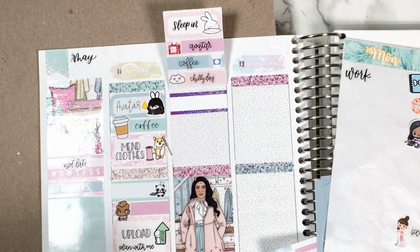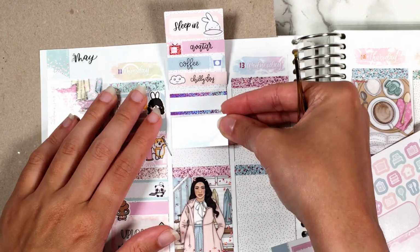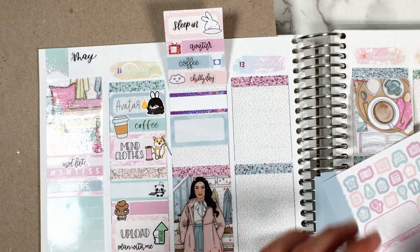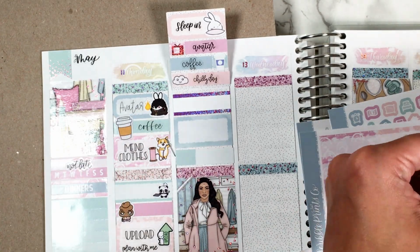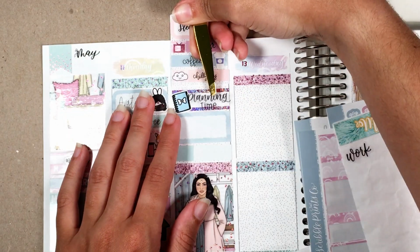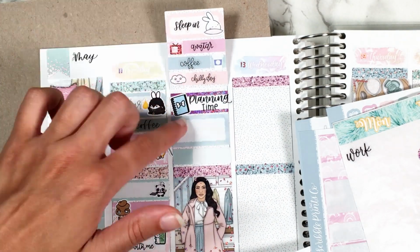So I also did some planning. That script is from the freebie from this kit, the black script on clear from SBC. And then I also used a blue planner that I thought matched the spread. I don't remember where it's from, although that bow looks really familiar, so I feel like it's from Hazel Sticker or something, if I had to make a guess.